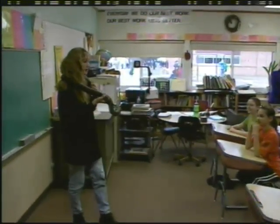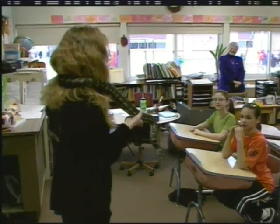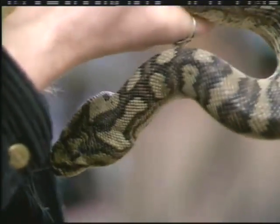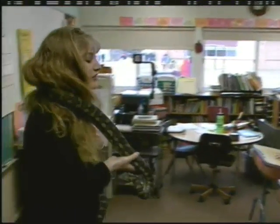This is Melbourne. That's his name. Melbourne is a 7-year-old carpet python. Now, looking at him, do you think he's from the rainforest or the desert? Rainforest. Okay, what do you think? Oh, other one. Rainforest, good. This is a rainforest snake.